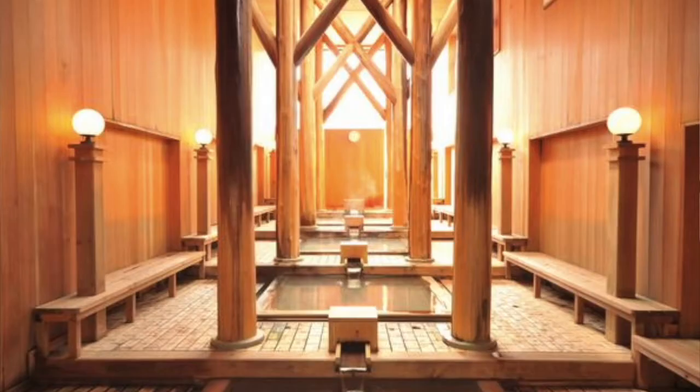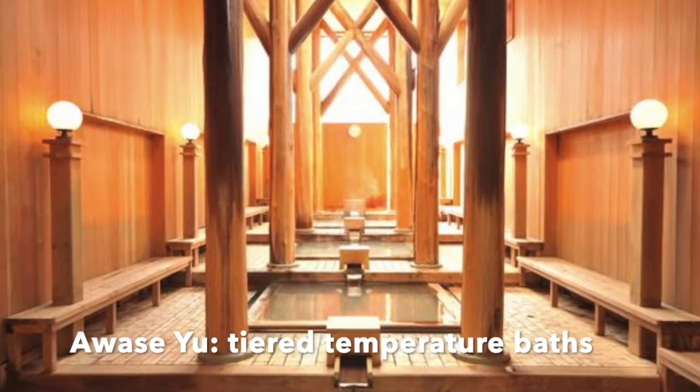So Otaki no Yu has an indoor and outdoor bath section, and then they actually have another section called Awaseyu, which is like tiered different levels of hotness. So there were 4 of them. 1 is the least hot, I think, and then it goes 1, 2, 3, 4, and it is famous.